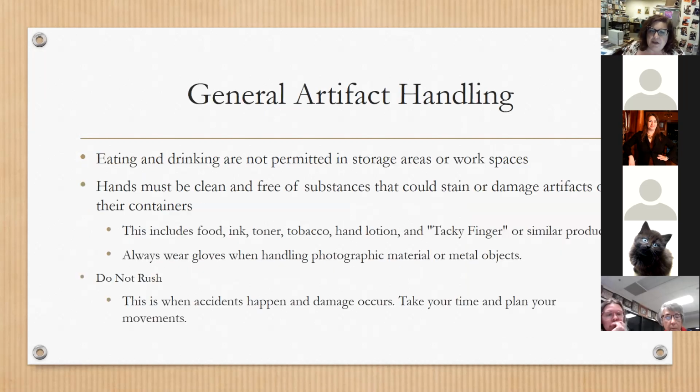So when I start to train my volunteers and staff, I go over some general artifact handling, and I just thought it was a good refresher to go over this with you as well. So not only can you get an idea of how I train my volunteers, but just being reminded of these things is always a good idea. Again, no eating or drinking is permitted in the storage area or workspaces.